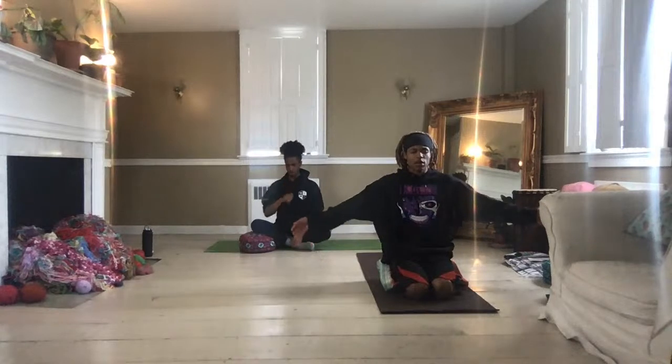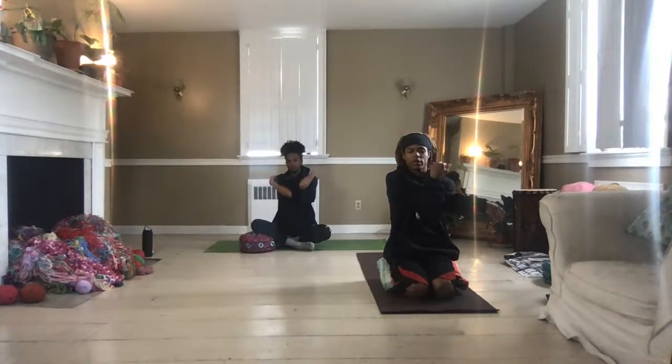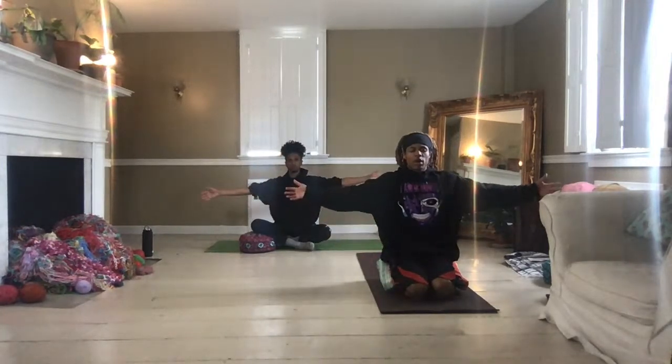We're just going to inhale, raising up the arms. Exhale, crossing over, right over left, bending that left arm, dropping the right shoulder. Bringing the right arm as close to you as possible. Breathing deep into that stretch. And on the last exhale, you can release, opening up the arms wide.